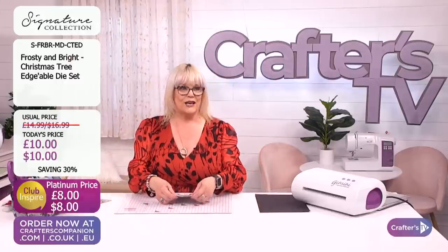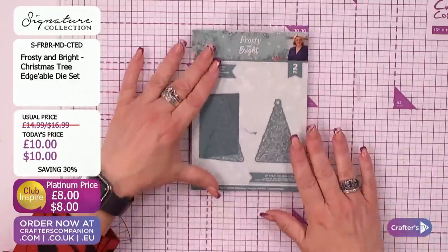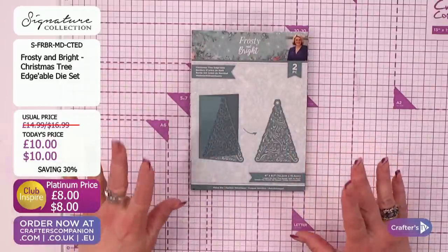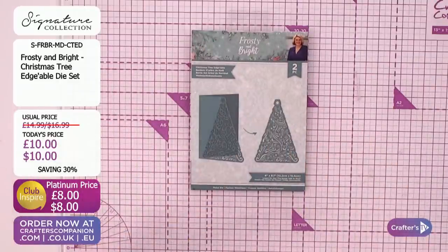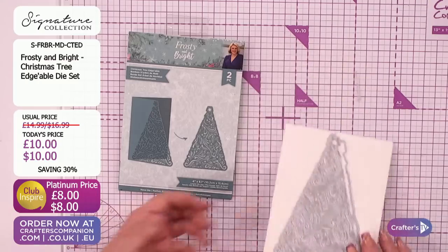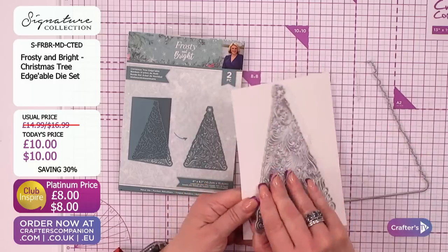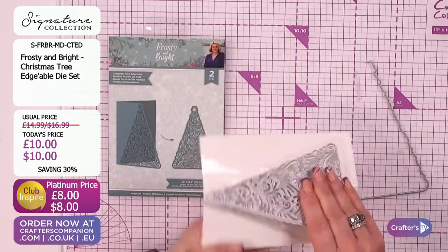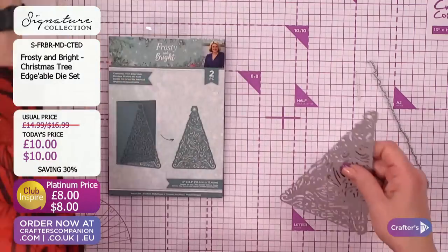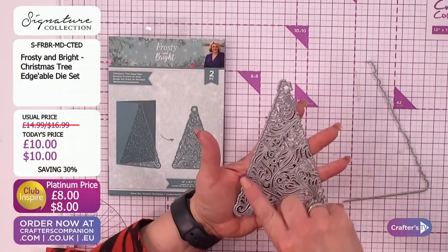I loved Sarah Signature's Frosty and Bright Christmas collection. And one of the dies that I absolutely fell in love with was the fabulous Christmas Tree Edgeable. Now, on the packet, it looks minuscule. But it isn't. It's a whopper. A great big whopper. And it's also a very useful die to have because it cuts on the edge of your card. So you've got this gorgeous design which cuts down this edge.